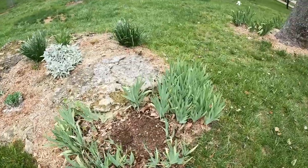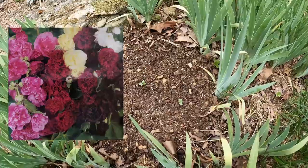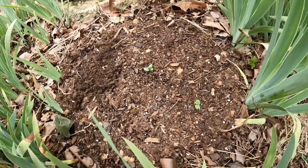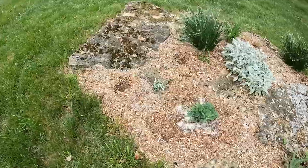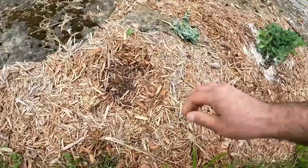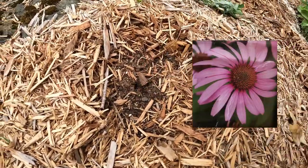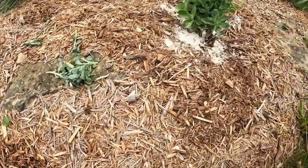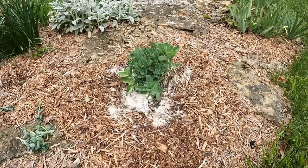Now we got some nominal success with some hollyhocks here. Like I got two of them coming up. Those will be, like they say, 5 to 6 foot tall. That'd be pretty cool. Over here, planting some echinacea, which looks like it's coming up. It's the only one we've got so far coming up, echinacea wise. And then Danny's friend gave her some sedum, which is pretty hard to kill.